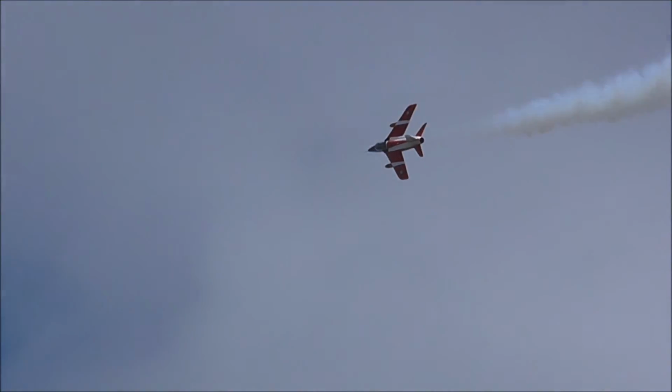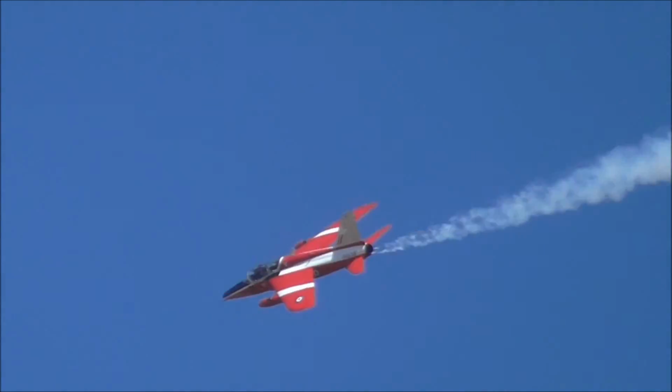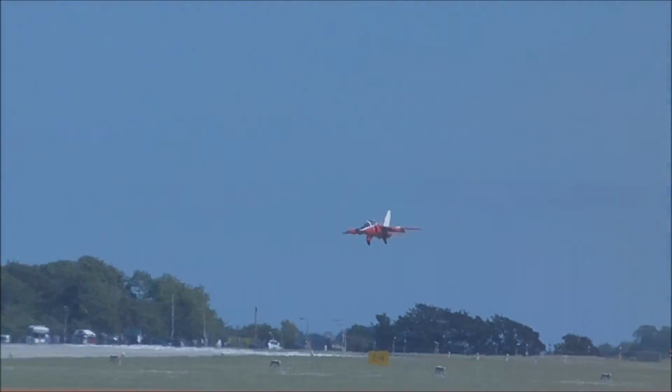Ladies and gentlemen, that was the 2015 three-ship display from the Gnat display team. Please put your hands together for the guys. They've been working quite hard up there. I'm sure they'd appreciate it. And thank you, ladies and gentlemen, for everybody here.